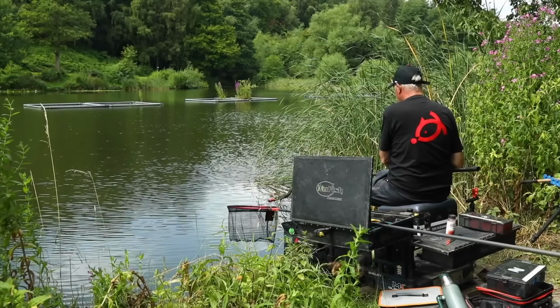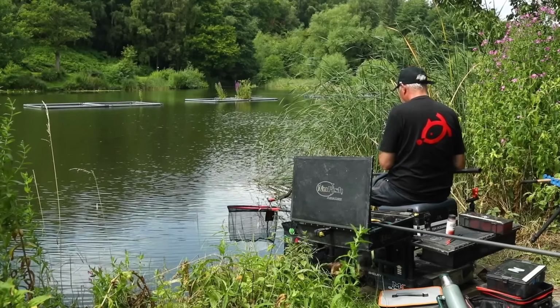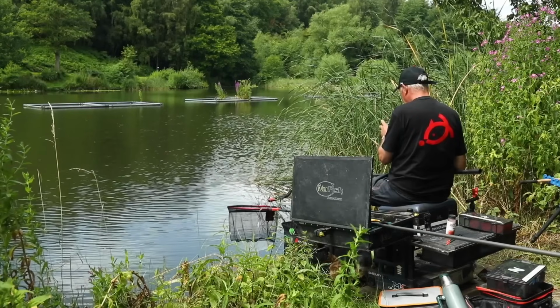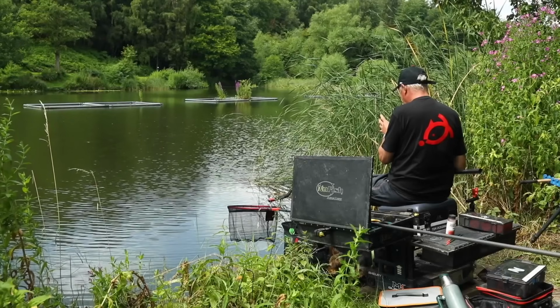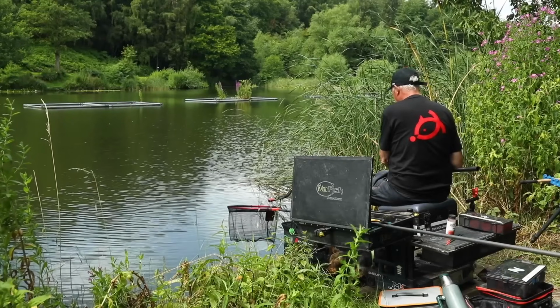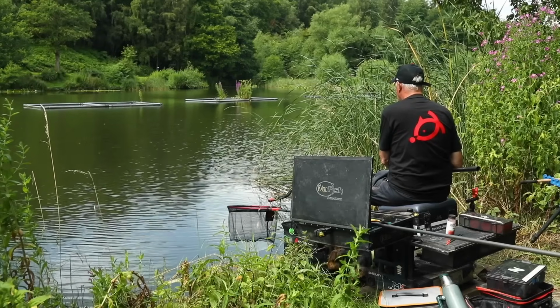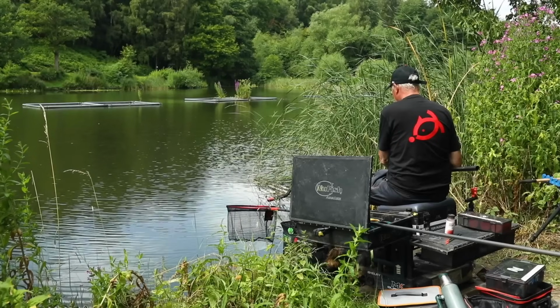Put your bait in it. It's one of them where sometimes when them perch are there, you don't want to get bites early because you know it'd be a perch. Whereas now, I ain't had a bite, so it tells me my bait's on the bottom, and hopefully a tench or two are moving.